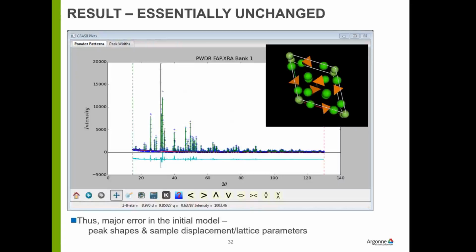And by the way, you'll never get rid of all of it. It just doesn't happen. There's always something left over. And that's sort of part of the mystery of the Rietveld refinement, is you can never get the fit perfect, although I've seen it occasionally happen. So the major errors in the initial model were peak shapes, because of the sample displacement and sample broadening, and then there was an error typically in the sample displacement of the lattice parameters, and then some subtle things having to do with atom decisions.